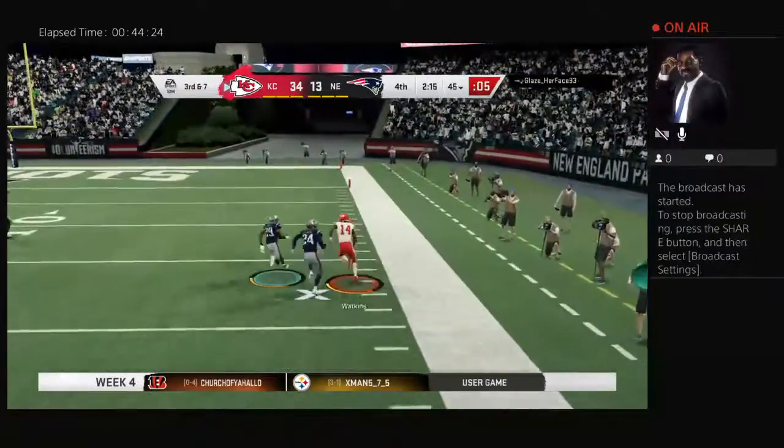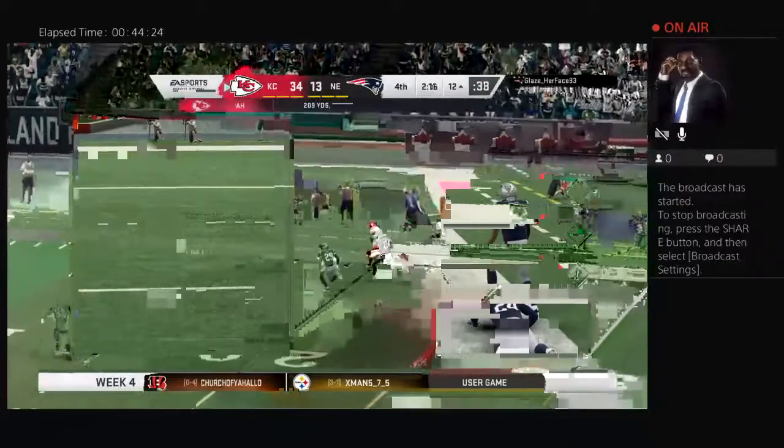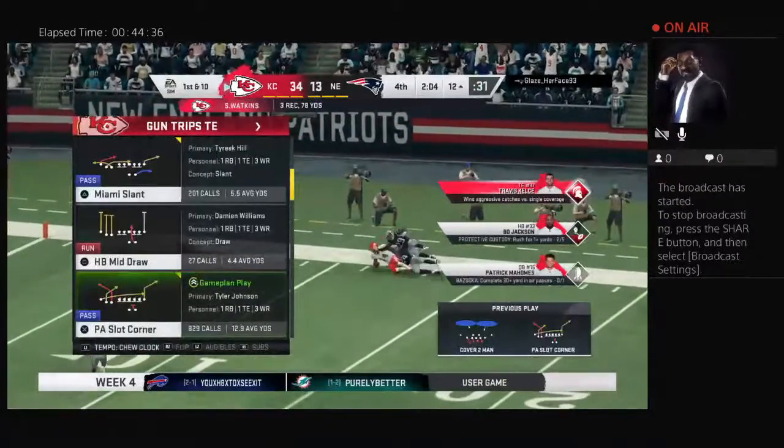And now here's a deep shot that's complete. And he gets this deep, 43 yards. First down, Chiefs.